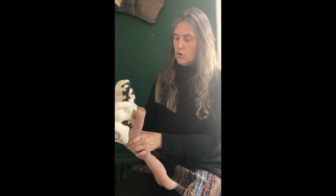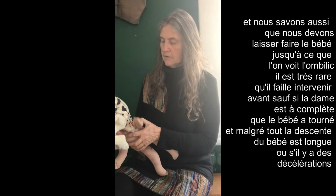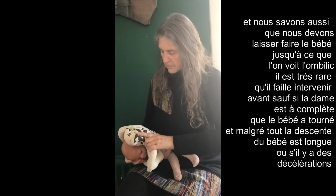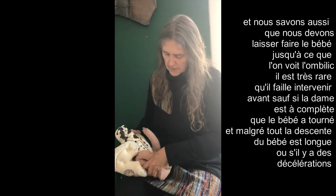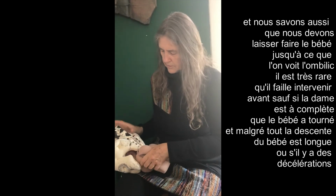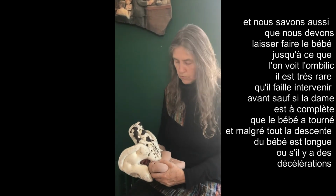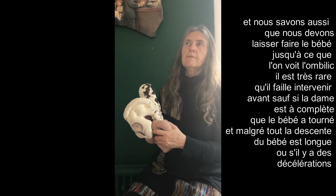And we all know that you shouldn't be pulling a breech. We also all know that until you even get to the umbilicus, we just let the baby come out. It's very rare we do any hands-on, unless, for some reason, you see the baby coming down, it's rumping, and it's just taking forever, but it has done the requisite turn. You know that the cervix is gone, totally gone, and it just seems to be taking a long time, or there are heart tone decelerations.